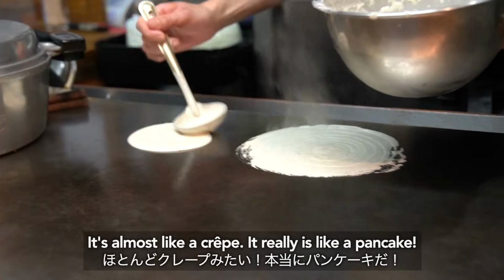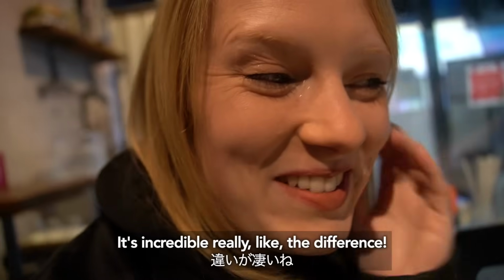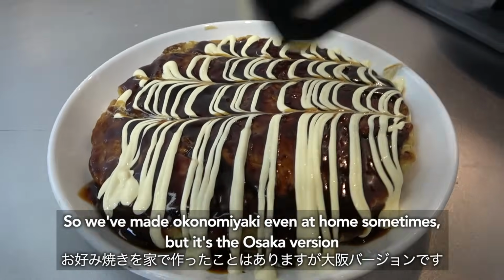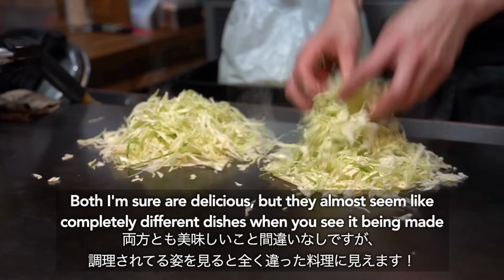Yeah. It's almost like a crepe crust. Yeah. It really is like pancake. It's incredible really, the difference. So we've made okonomiyaki even at home sometimes, but it's the Osaka version. Both I'm sure are delicious, but they almost seem like completely different dishes when you see it being made.